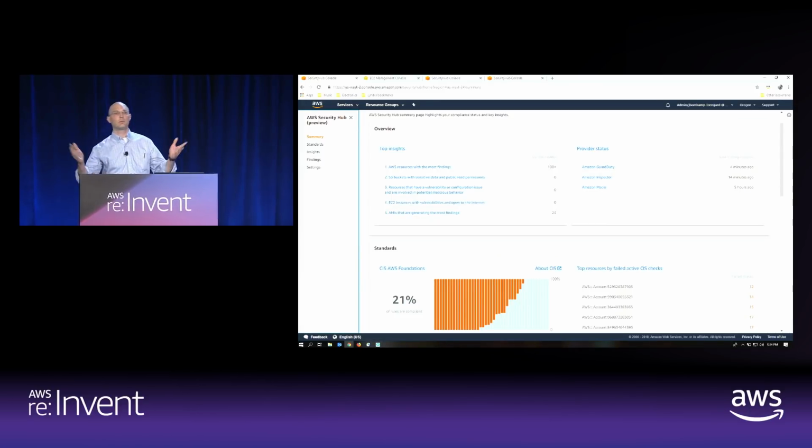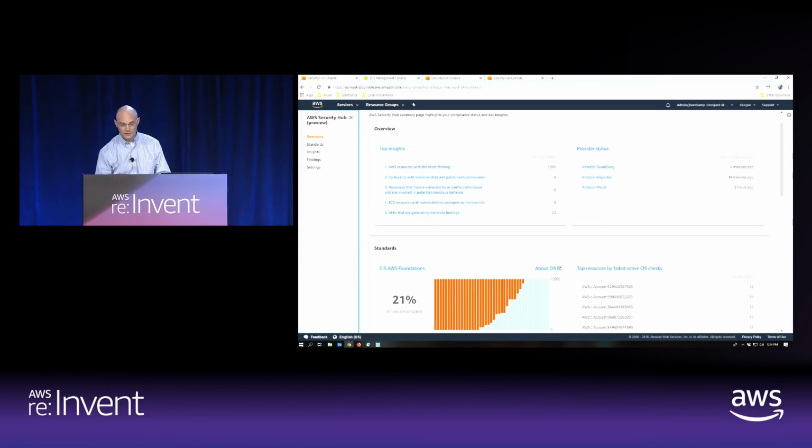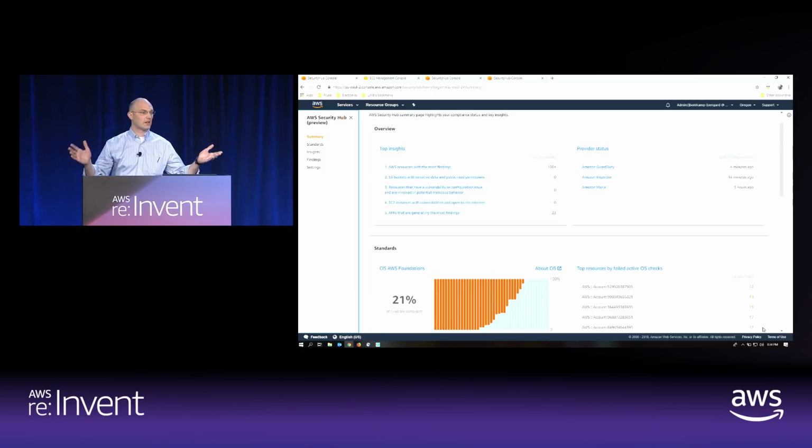Okay, so as Eli said, we have a summary page. Here's an example of the summary page. So I'll just tell you a little bit about the setup we've got here and a little bit about what I'm going to walk through.